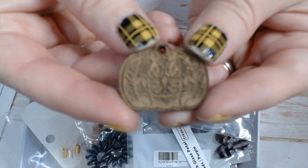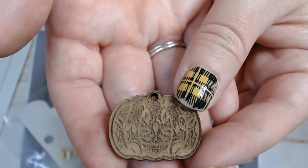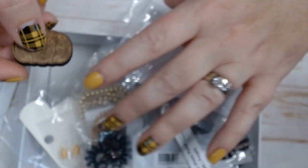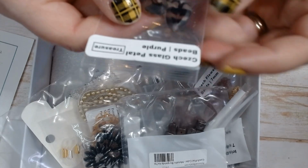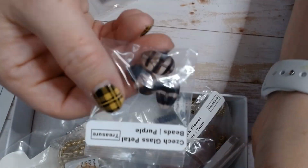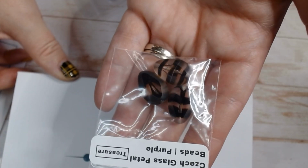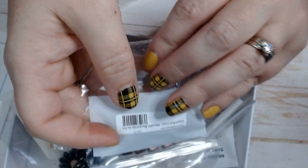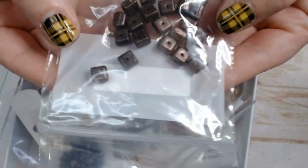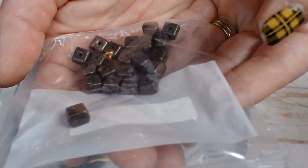Look at that detail. How fun is that? Let's see if I can get it to focus. There we go. How beautiful is that? We have chalk glass petal beads in purple. There we go. It'll stay open. Then we have these coppery cube beads. How beautiful are those?